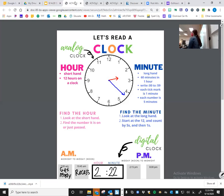Recess. Now, do you know what the shift in time from a.m. to p.m. is? When does it switch? There's a certain time. Do you know, Christian? Yeah, it's at 12. Specifically, we might call it midday, or you might hear noon. Have you ever heard noon before? Yes. Okay. Midday. So noon.